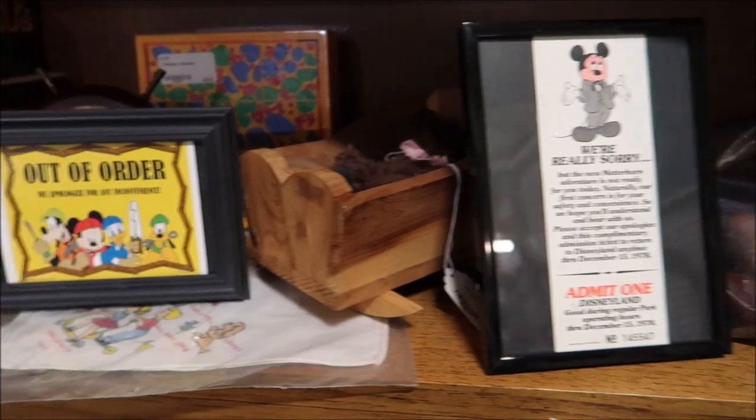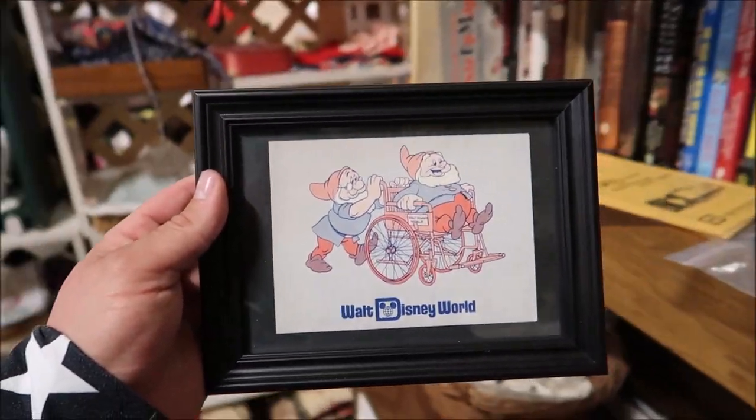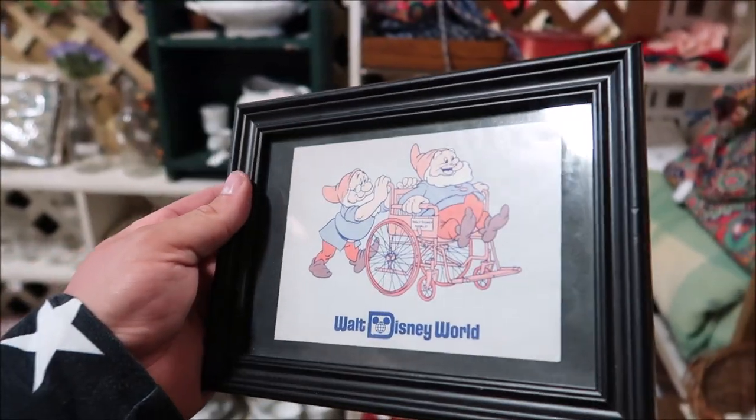That's a really cool piece. And then we have an out of order one. And then this Walt Disney World wheelchair advertisement. Look at this, it's actually a wheelchair. It says Walt Disney World in there. I don't know, this stuff kind of just gets me excited.